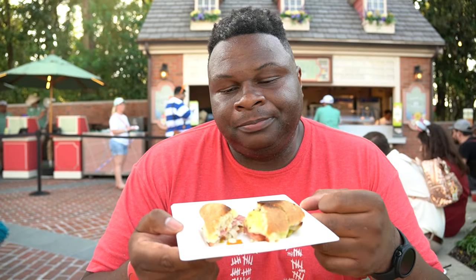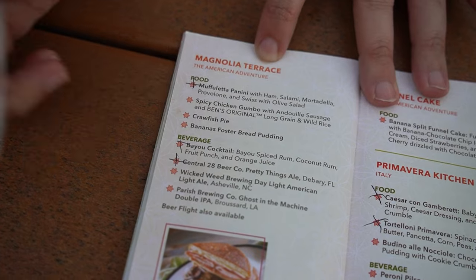Otherwise, it's okay. With it being burnt, it's losing like a whole point. 2.5 out of 5 plus. If it wasn't burnt, it'd probably be a 3.5.